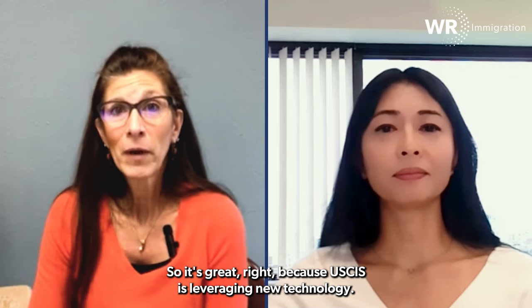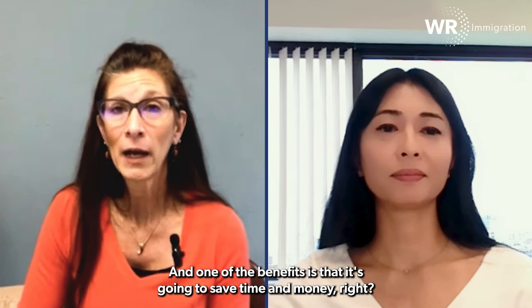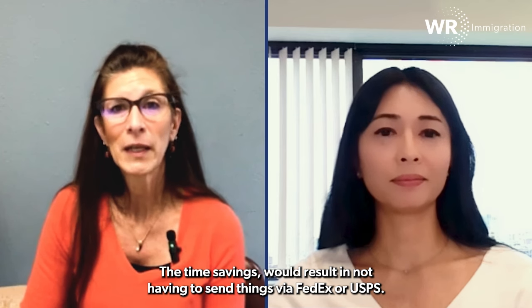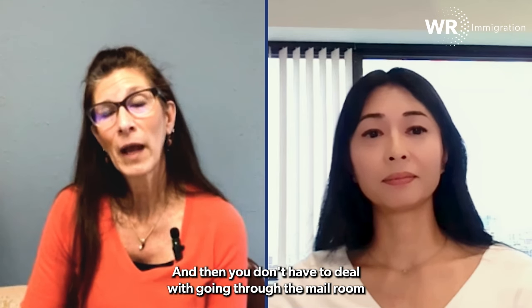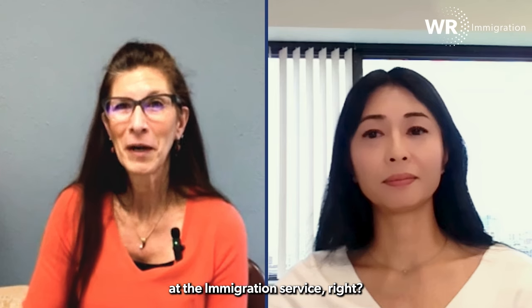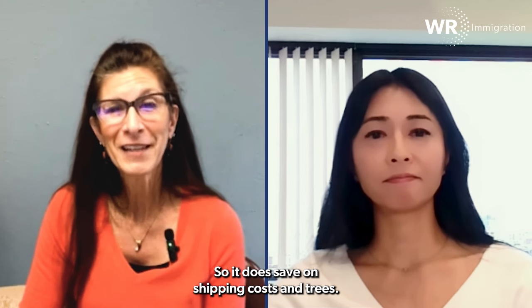So it's great, right? Because USCIS is leveraging new technology. One of the benefits is that it's going to save time and money. The time savings would result in not having to send things via FedEx or USPS, and then you don't have to deal with going through the mailroom at the Immigration Service, right? It's going to go directly up into the USCIS system. So it does save on shipping costs and trees.